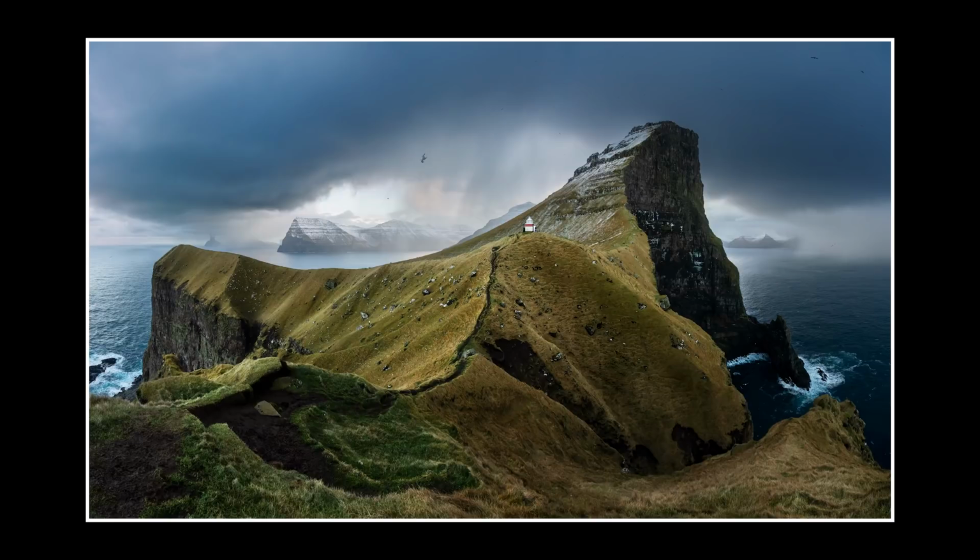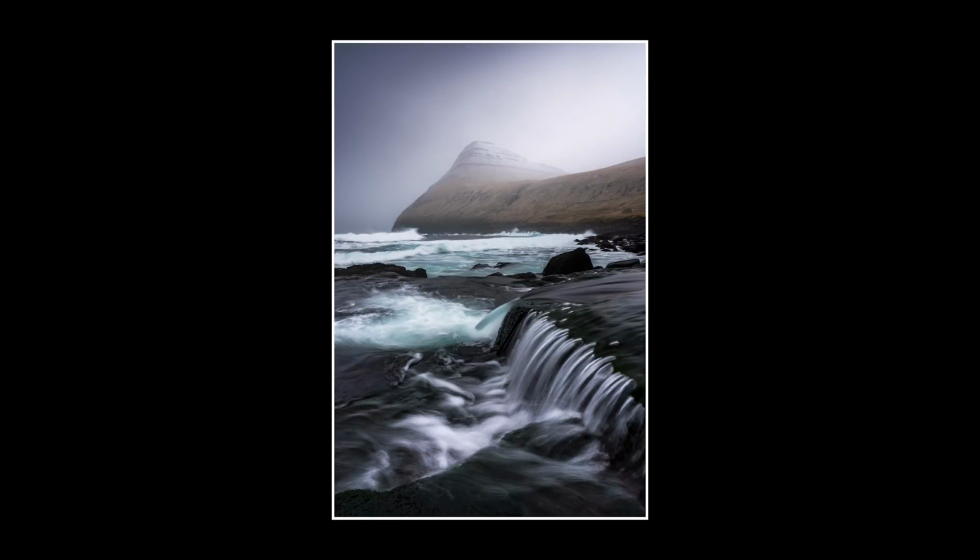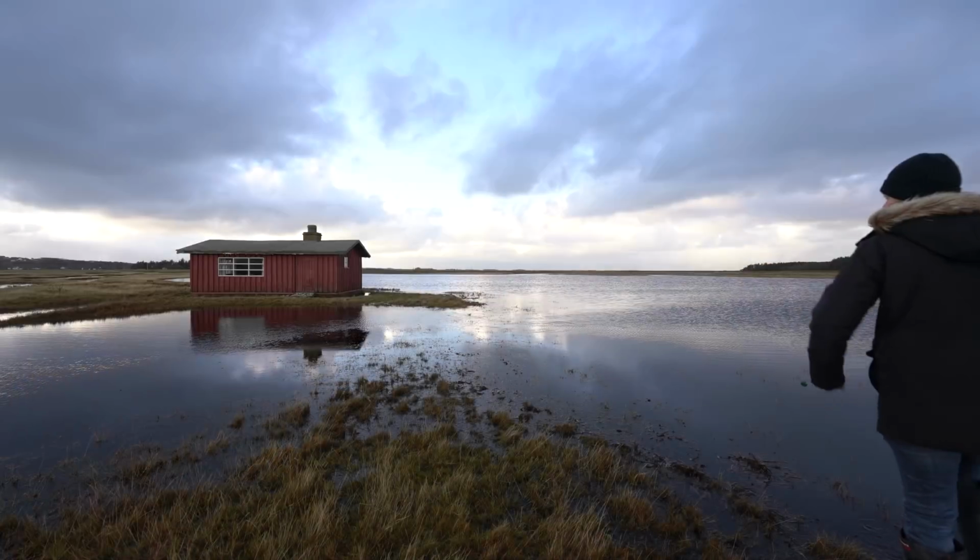Here are a few of the photos I've taken in the Faroe Islands back in December, and you don't really need to have those absolutely incredible conditions, that incredible light. Of course, it always helps, but the point is that the landscape does most of the work for you. Whereas here in Denmark, when you don't have those really characteristic, standing out subjects, you have to work a little bit more for it yourself.